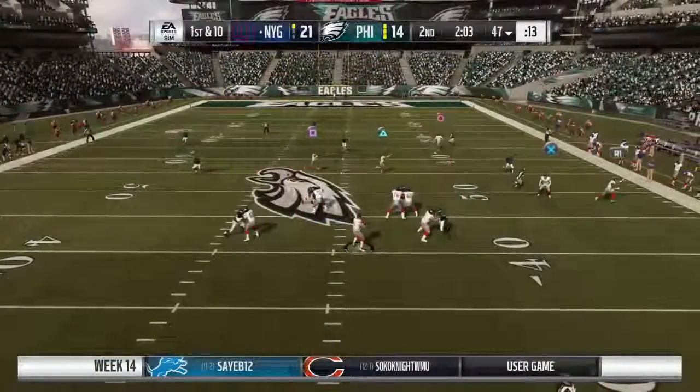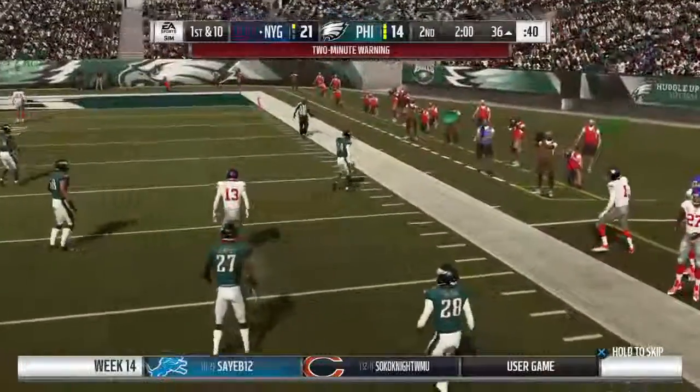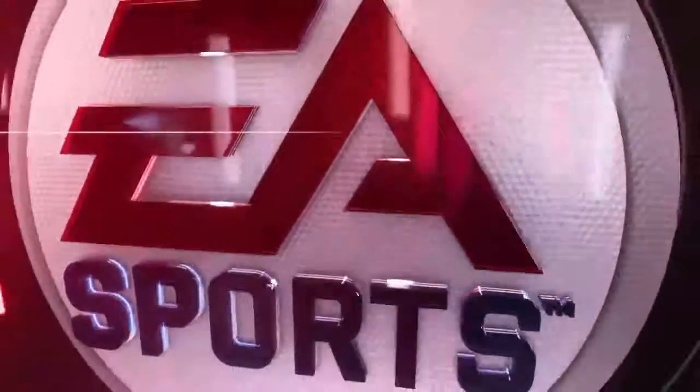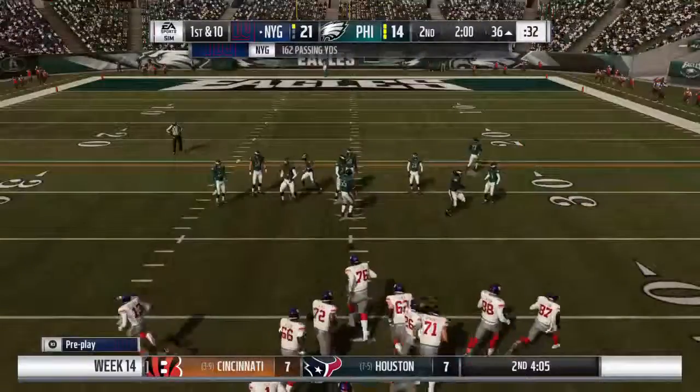Prescott on first down. Yeah, he's going to be out of bounds, but not before he takes it inside the 40. So 2 minutes to go in a wild first half. We'll come back to Philadelphia after this.